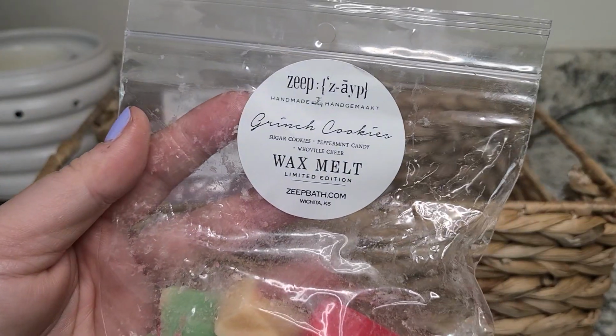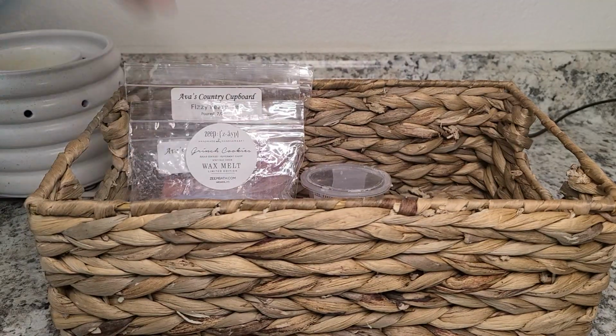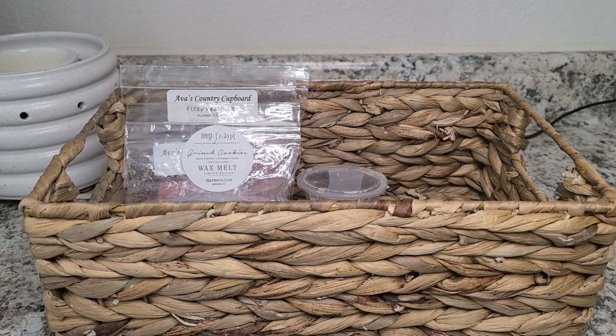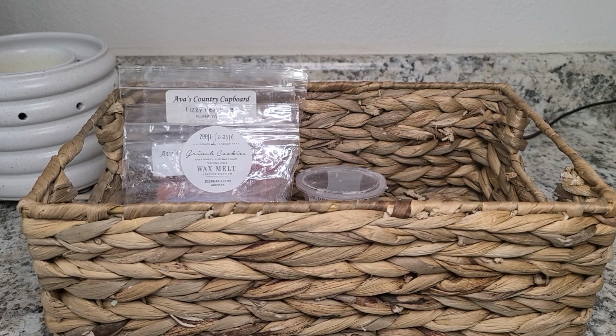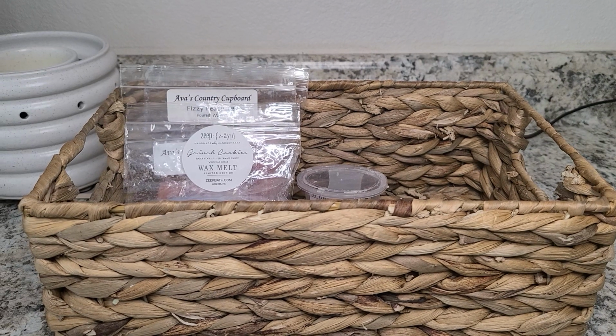We have Zape in Grinch Cookies. This is sugar cookies, peppermint candy, and Whoville Cheer. Like I said, these are all just little tiny pieces of wax that they just need to go. That way I can make room for other stuff besides just basically packaging and bags and stuff, you know.